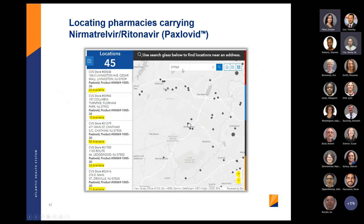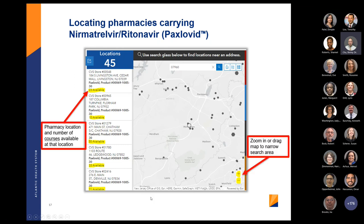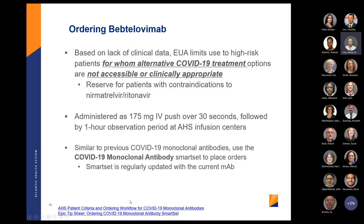Once you do that, I put in the Morristown zip code here, and the results pop up here. We see that each pharmacy location is listed, as well as the number of courses that are available at that location. You can use the zoom here to zoom in or drag the map to narrow your search area if you'd like. So that sums up the Paxlovid ordering.